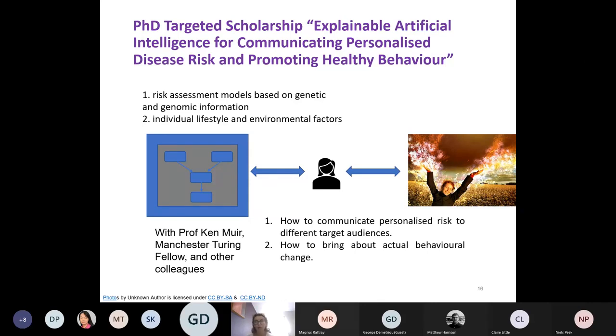So can we go a step further and not only generate explanations, but also do a bit of nudging, try to influence behavior, and really help people devise the best intervention plan for them, and how can we help them to do that.